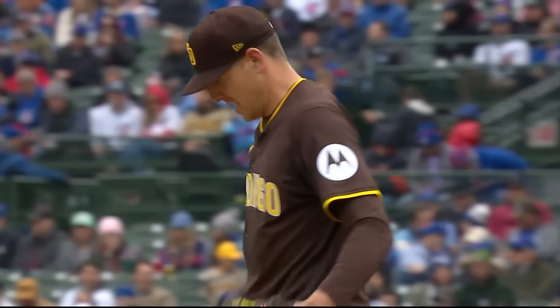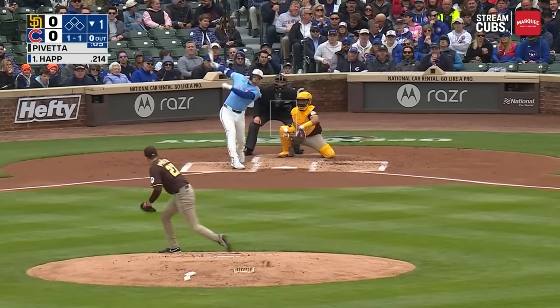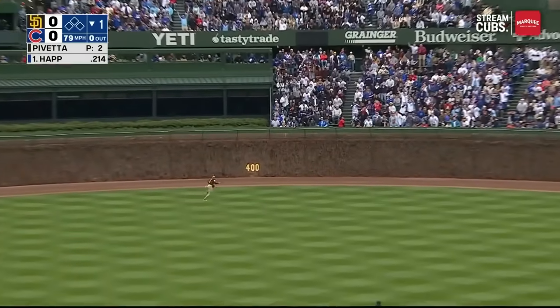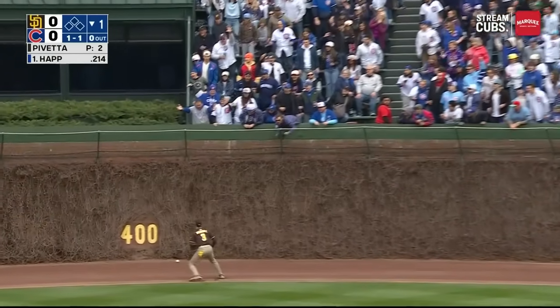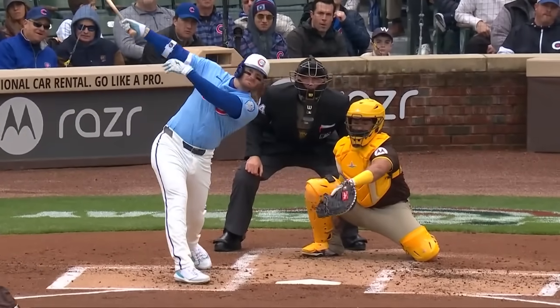Nick Pivetta now will be able to go to work. Well, he was dominant last time out against the Atlanta Braves. In the air, center field, Merrill chasing back. Back some more, looking off the wall. And Ian is in with a double. Leadoff man in scoring position.